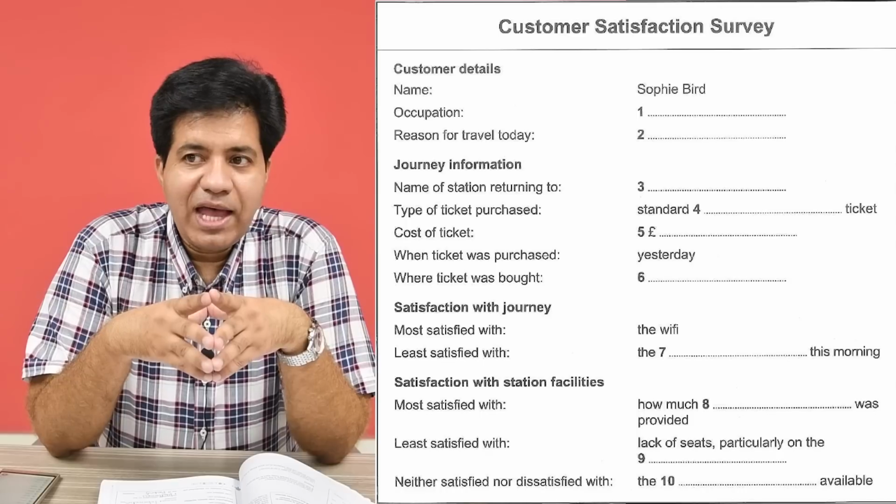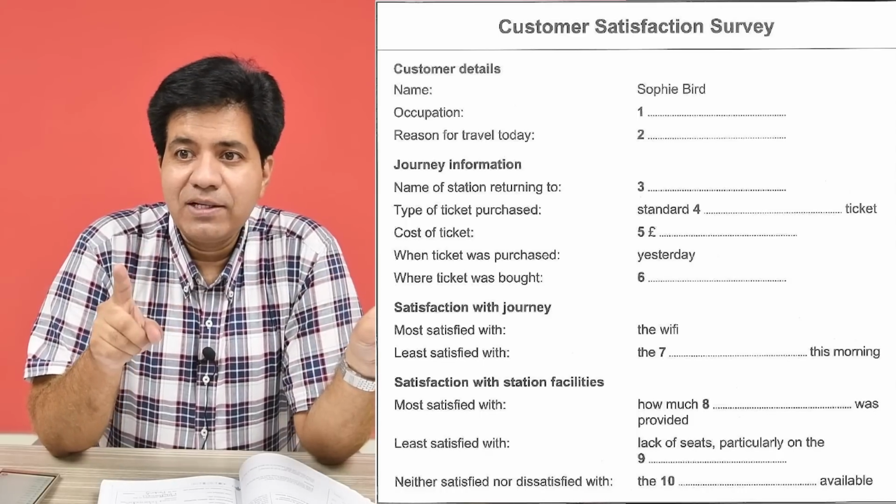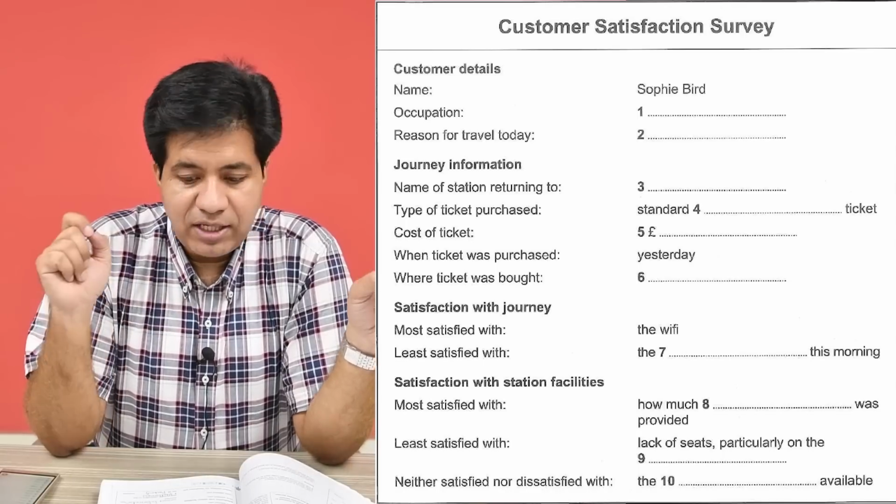Okay. I do sometimes come here for work, but today, shopping. So shopping will be the right answer, okay?